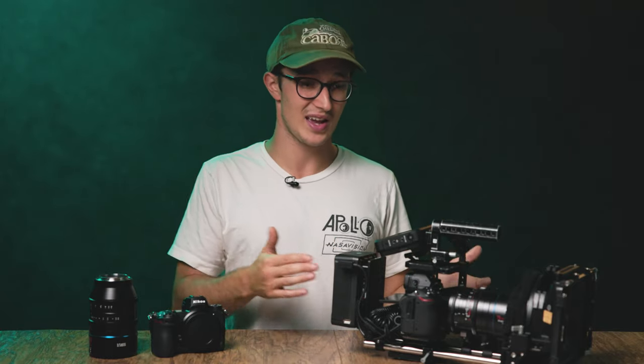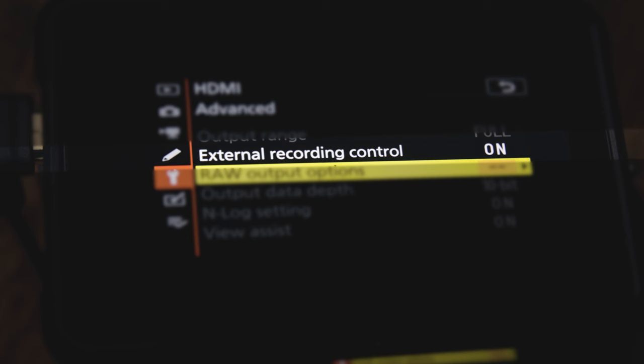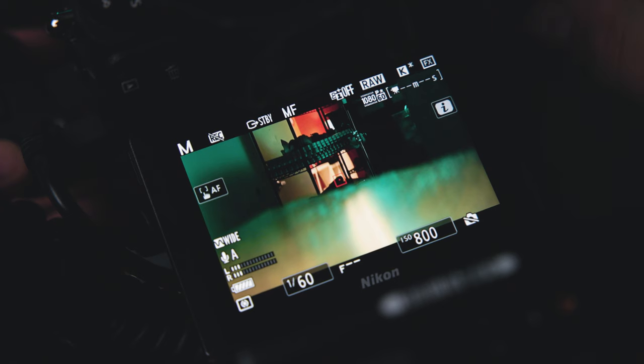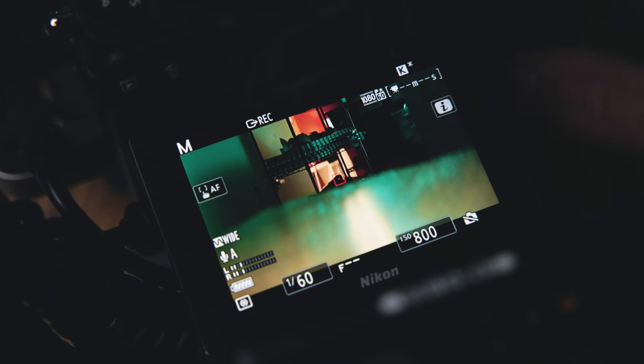No big deal. What is going on, though, is a pretty serious delay on the rear LCD of the Z7, at least. I don't know about any of the others. And the external monitor over HDMI is even a little bit delayed beyond that. And this isn't something that usually annoys me, but that was annoying. Another thing, if you have external record control on in the HDMI menus, this will trigger the Ninja's recording, but not the other way around. If you stop recording on the Ninja, the Z7 still thinks it's going and won't let you enter any of the menus or do other stuff. That got me more than a few times.